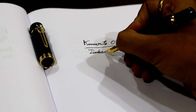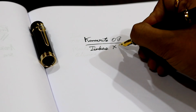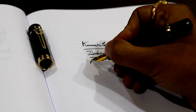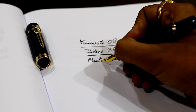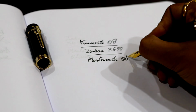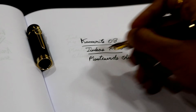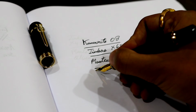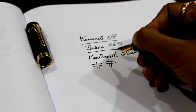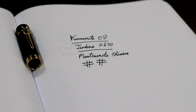So if you are writing anything in blocks, or even Hindi, Marathi, Sanskrit, or any kind of Devanagari script or Latin, especially in blocks, it is really good for that. You must try an oblique broad if you write Hindi or Latin, I would say. It is not very common. It is a very uncommon nib, I would say, but boy, this writes phenomenally well.